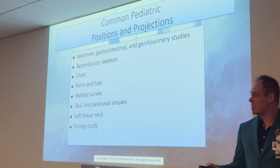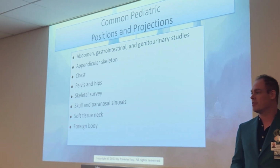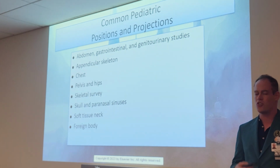You have to learn to think outside the box, get very creative, and no two are ever going to be the same. A 4-year-old x-ray is going to be vastly different from a 2-year-old x-ray. A 12-year-old hand x-ray is going to be vastly different from a 1-year-old hand x-ray. You've always got to be willing to think critically to get these exams.